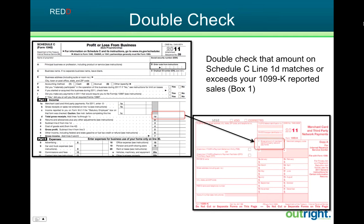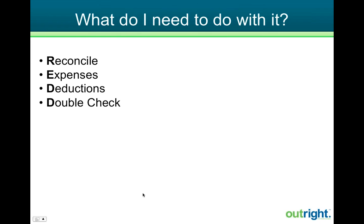And basically what this is saying is that the income that you are reporting for your business is either the same or more than what Amazon reported for you. And if you're reporting less than what Amazon says you made, that's when the government gets worried. And they'll either audit you, or in most cases, send you a letter saying, hey, you underpaid and you owe us not only the tax, but also some fines for underpaying.